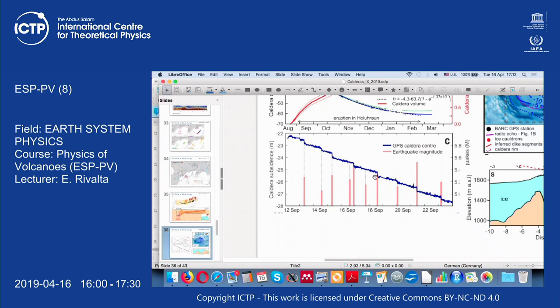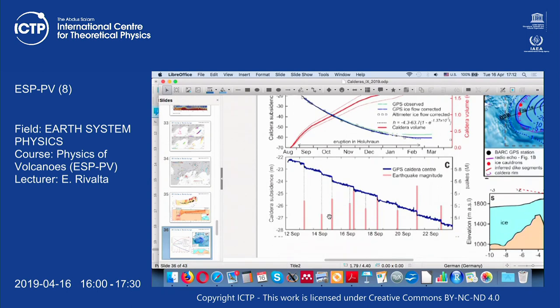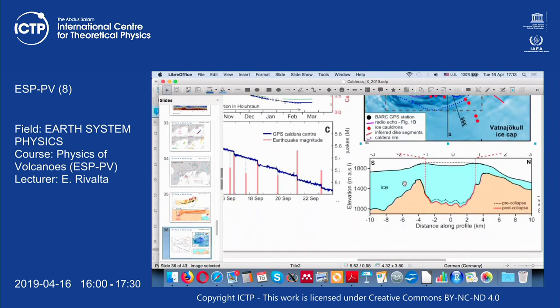And this is the earthquake magnitude. So you see that every time you have a big earthquake and then you have a collapse, a big earthquake and then you have a collapse. And this is many months and how cumulatively the caldera subsided. While here you see all this discrete process, here what you see is a smoother, maybe exponentially decreasing process. And here is how the caldera became deeper below the ice. Actually, it was difficult to observe because everything is below the ice. So the subsidence was measured just here on top of the ice.